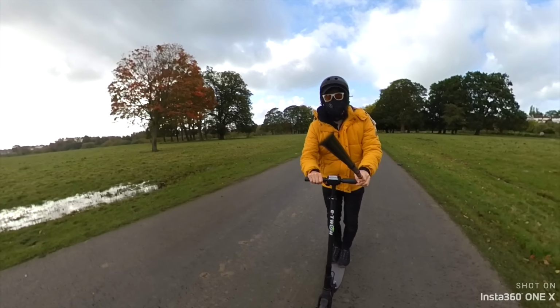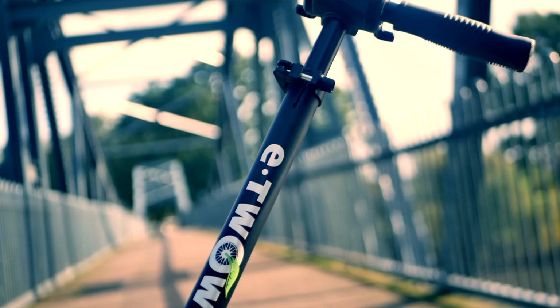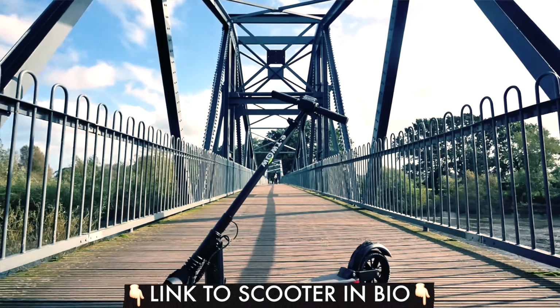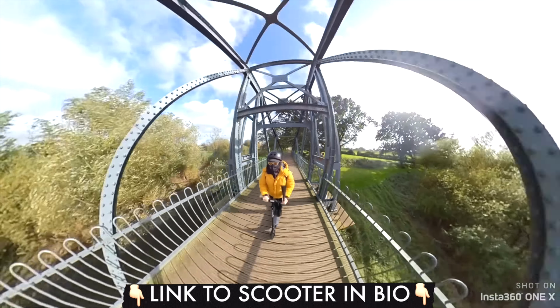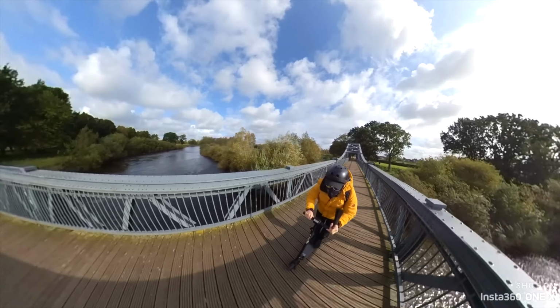Under the hood, the e-twow GT is powered by a new 700 watt motor and a 48 volt 10.5 amp hour battery with Samsung cells. Put these together and it's capable of carrying you as fast as 40 kilometers an hour, and in ideal conditions, you could reach up to 50 kilometers without needing to charge. Very impressive for such a portable scooter like this.